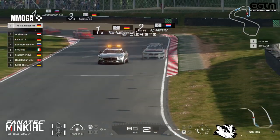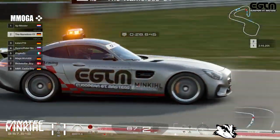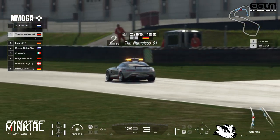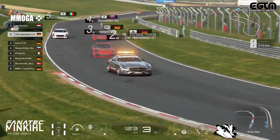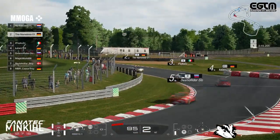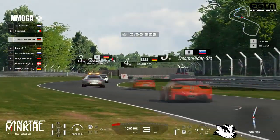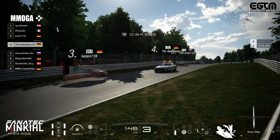Also, we have a fair play score in the EGTM, so if you compete in the races and drive fair, you get points for the fair play score as drivers. And with the fair play score ranking, we then assign the manufacturers for the next season. So if you are ranked first there, you have the first choice for your manufacturer.